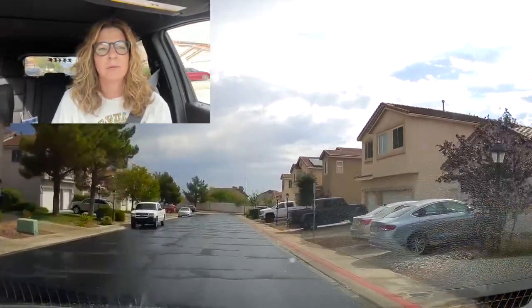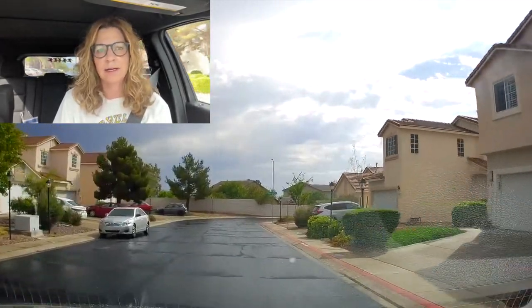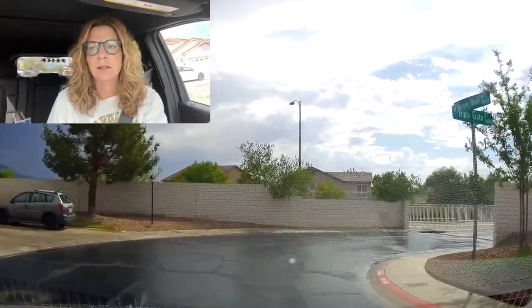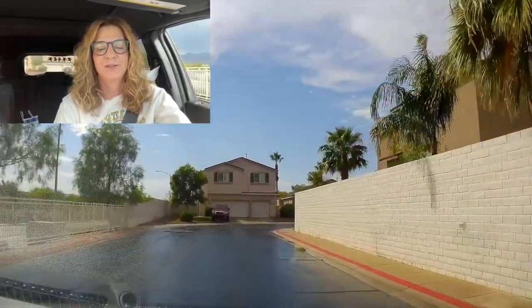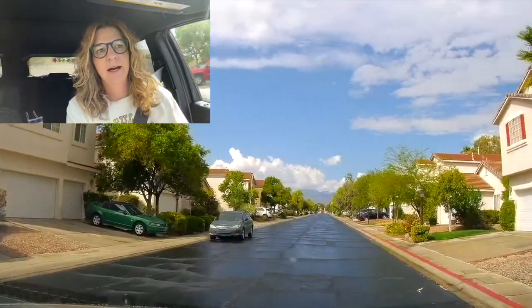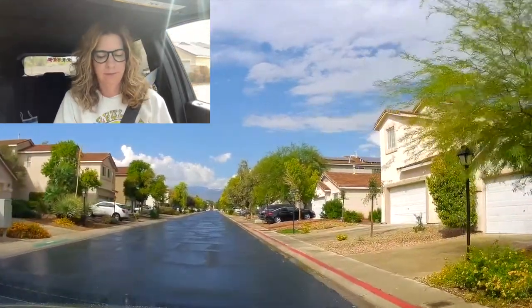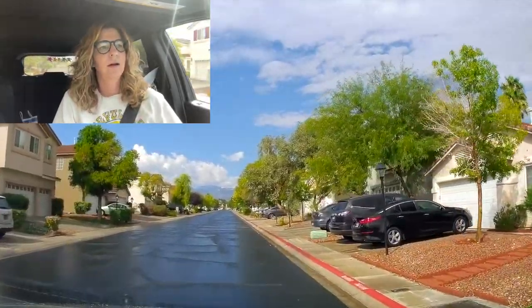Residents enjoy about 15 acres of parks throughout the community, and there are also walking trails, which is really nice. So ideally, we're just going to tour around this neighborhood, see what it's all about, see what the houses look like, the streets. I'll probably get out, if I can turn this on, and we'll take a video of the houses.